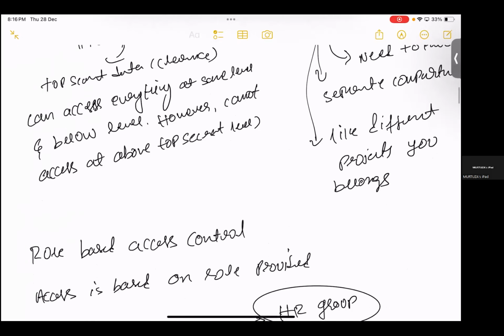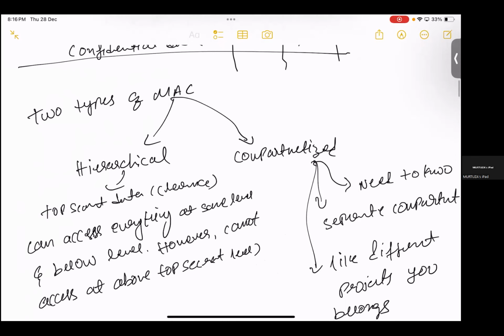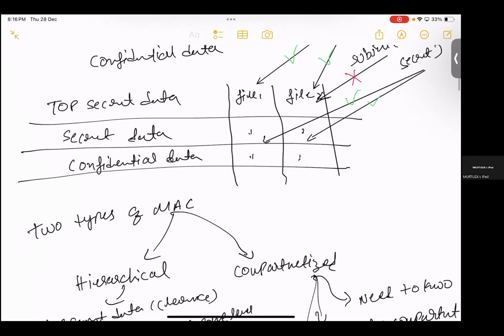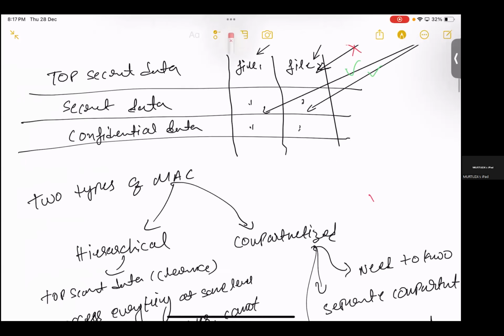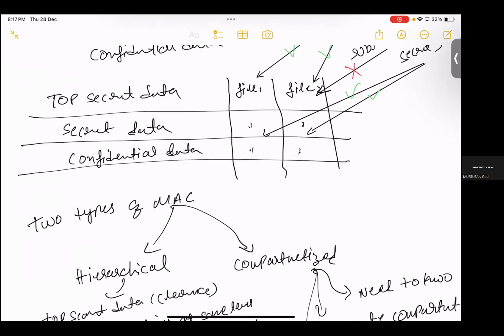Compartmentalized is basically a bit more stringent in terms of accessing the information. I will only get access to the files which I am entitled to. Say, for example, we have put the segregations in place. We have isolated each of the domains. We have HR, and then we have other domains, other compartments. We have segregated the access. In compartmentalized, you will be able to access only the one you have access to. You will not be able to access the other compartment because it is isolated from you. This is more stringent compared to hierarchical, and it gives you only the access that you are supposed to have.